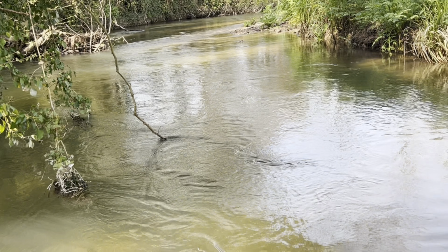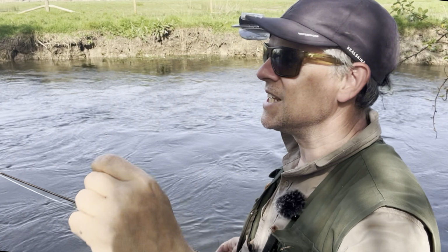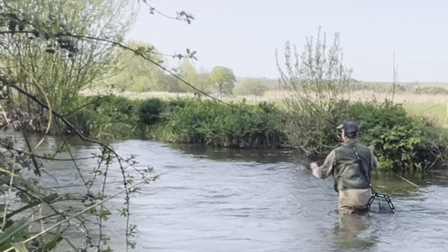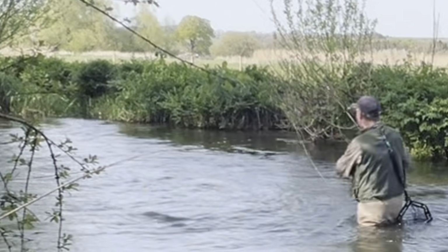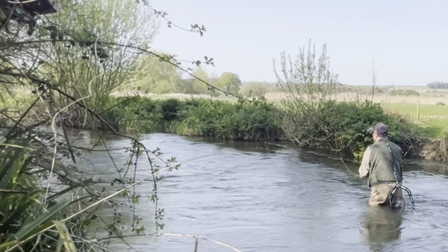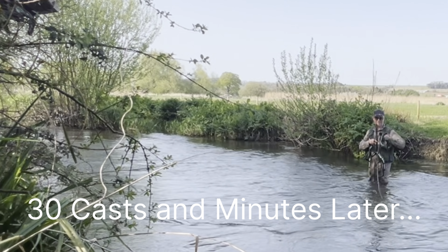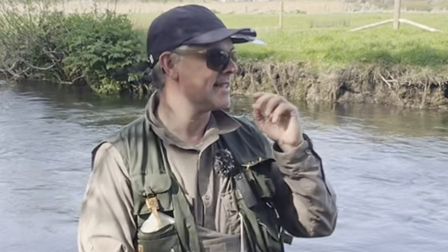Just spooked fish. This is it. This is the spot. I've got the lucky buzzard wailing, so maybe that's a sign of luck. Whoa, whoa, whoa. That was it. That was the fish. Defeat. Run away. That's crazy.